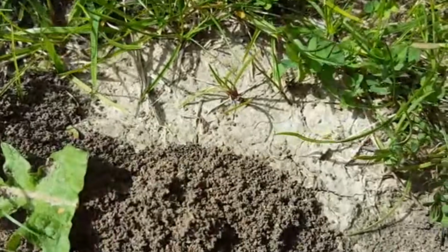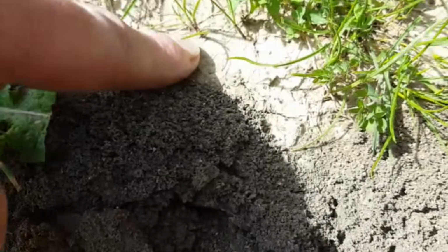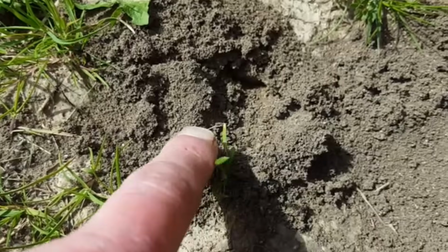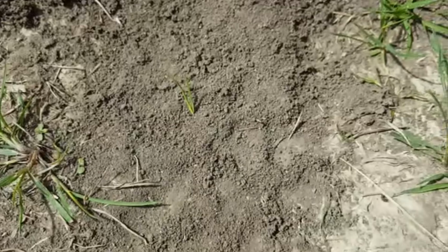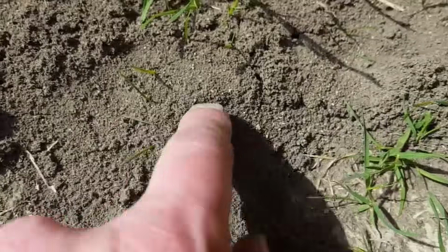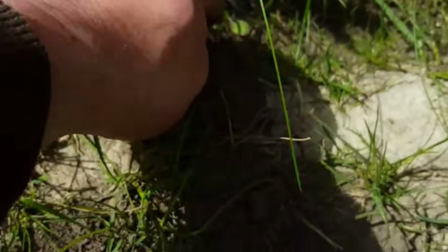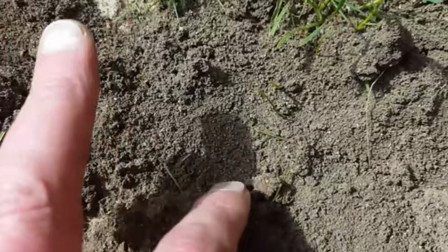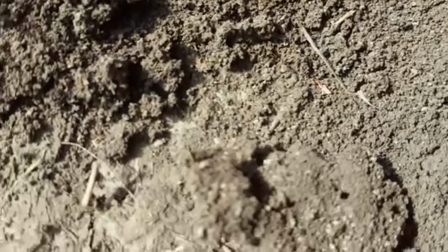You can see the difference in colour between the baked stuff that's been there for a long time and this fresh stuff that the ants are digging up now. So it is definitely ants that's doing this. I don't know if you can see the ant or not. There they go, look, there's loads of them scurrying around the place.